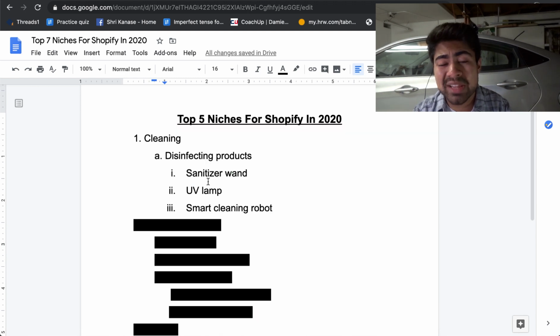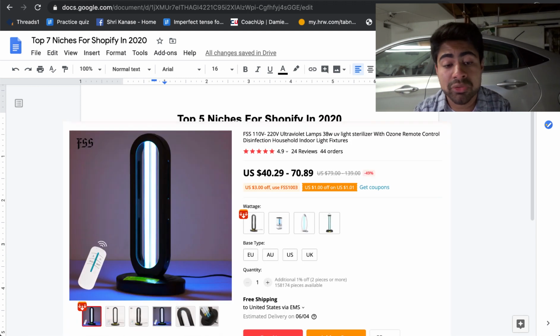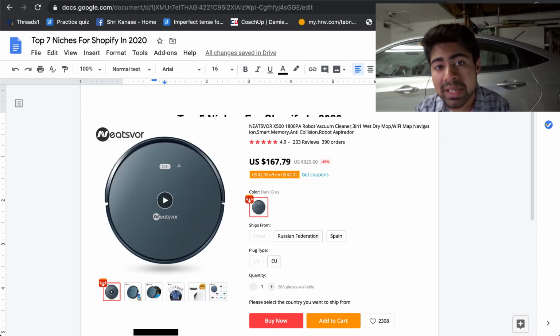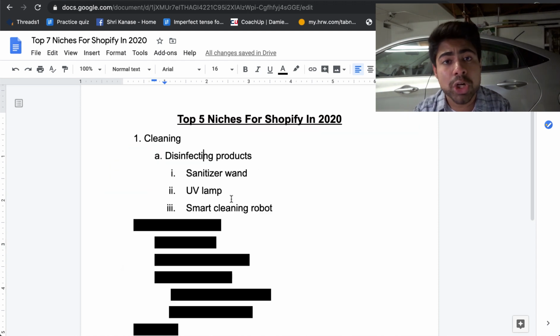But in addition to that, there's another specific product called the UV lamp, where this specific lamp just gets rid of all of the germs if you hover it over a surface. It's similar to the sanitizer wand. But in addition, a lot of the cleaning supplies like vacuum cleaners, smart cleaning robots, bed cleaning robots, etc. These are going to be in very high demand for the years to come.